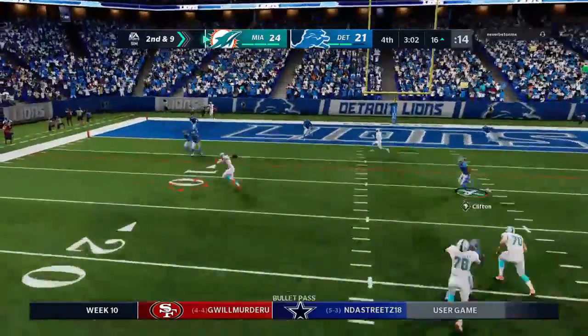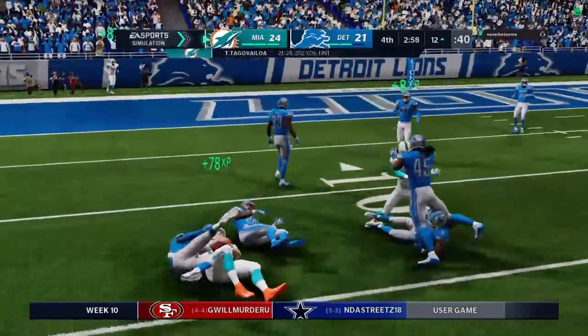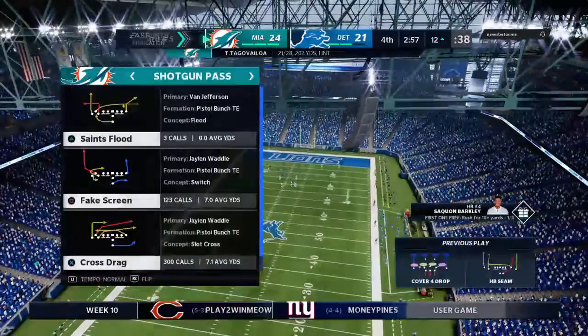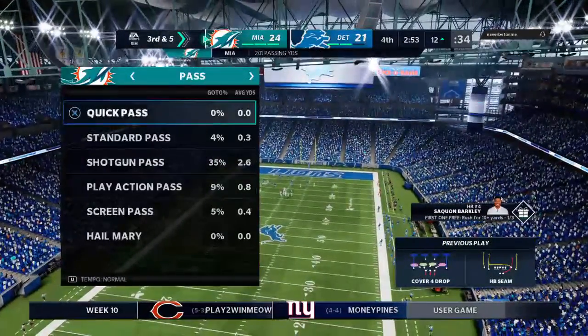Tagovailoa working out of the gun. That's complete to his tight end, Mike Gesicki. And he'll go down here at the 12-yard line. 4 yards on the completion, and it sets up a third down.